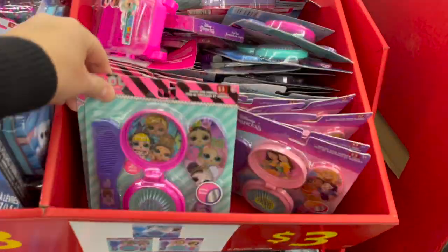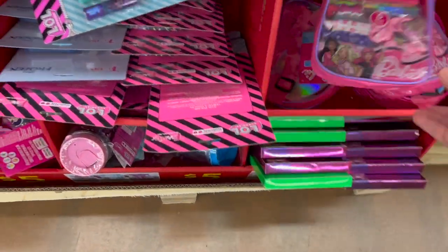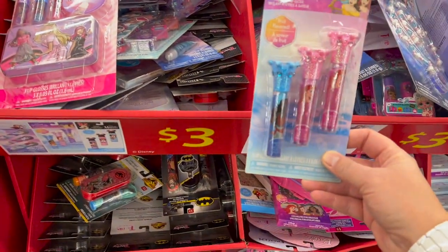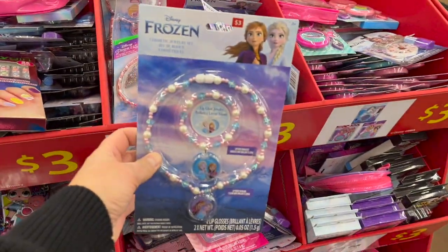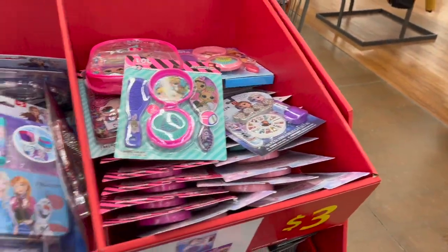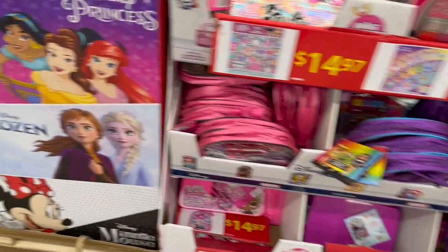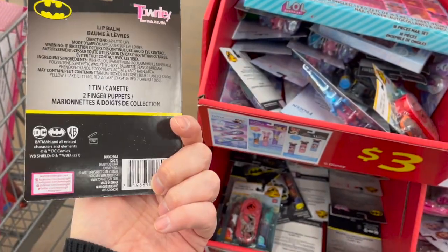Okay, and then so many. These are more like stocking stuffers, but from hair accessories, Minnie Mouse nail art kit. What else? Lip glosses. Oh my goodness. Frozen necklaces. Brush hair comb sets. You guys, I could be here all day. In fact, I feel like I have been. Wow. They have so much. And then also cool little Batman lip balms as well.